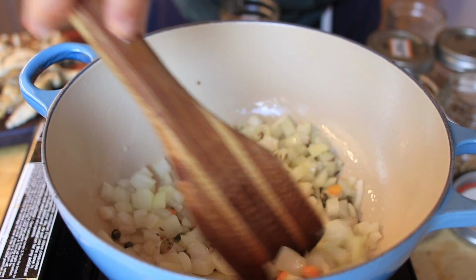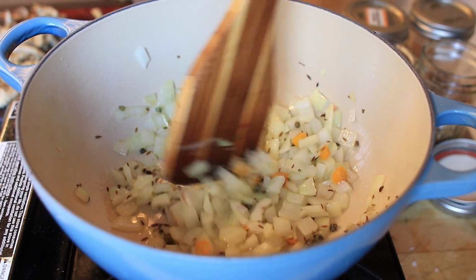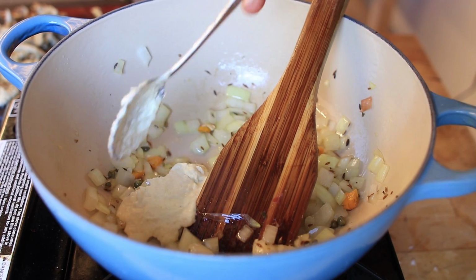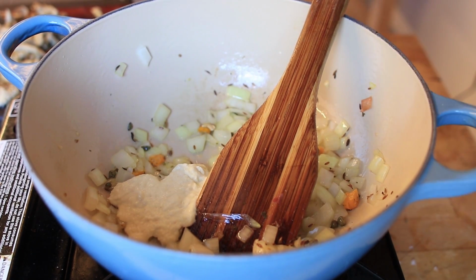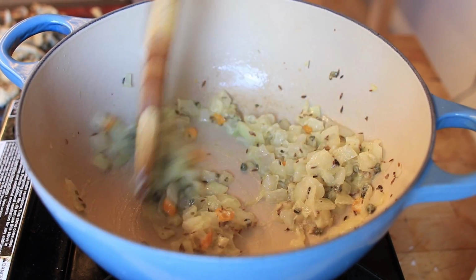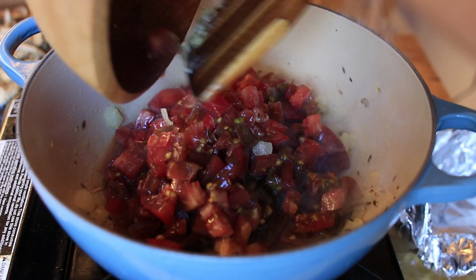You can see a lot of the dishes start off very similar, and there is a big trend in Indian cuisine when it comes to curries. They start off similar and then they just kind of shoot off into different directions. I added my ginger garlic paste, cooked that up for about a minute, and then I added in chopped tomatoes, which I love when it comes to Indian tomato sauces.